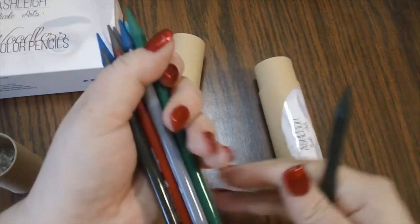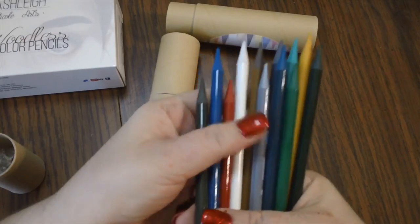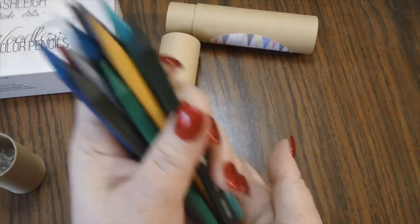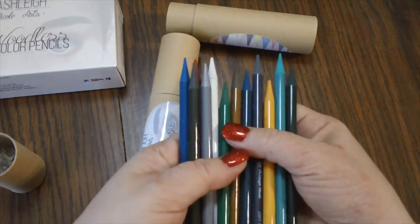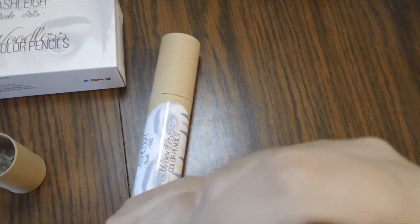They come in 2 tubes. And so 12 pencils come in here. So here's these. And again, you have to be careful with these because being that there's no wood on here, they're a little bit more fragile. So handle them a little bit carefully, you know, that way you don't break them. But there's the first tube, and then let me go ahead and show you the second tube.